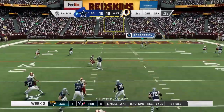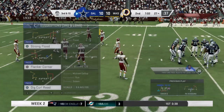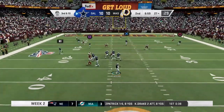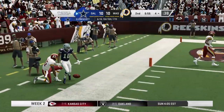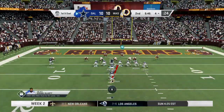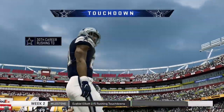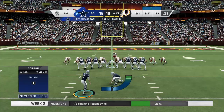Throwing, Prescott. And that is incomplete. He couldn't hold on through the contact. Brings up 2nd down. This offense was on the move. Now 2 straight incompletions have them looking at 3rd and 10. Out of the gun. Here's Prescott. He's got his target. It's Cobb. Now Elliott. And he'll get in. Touchdown, Cowboys. Ezekiel Elliott, his 2nd touchdown on the season as his guys are able to regain the lead.